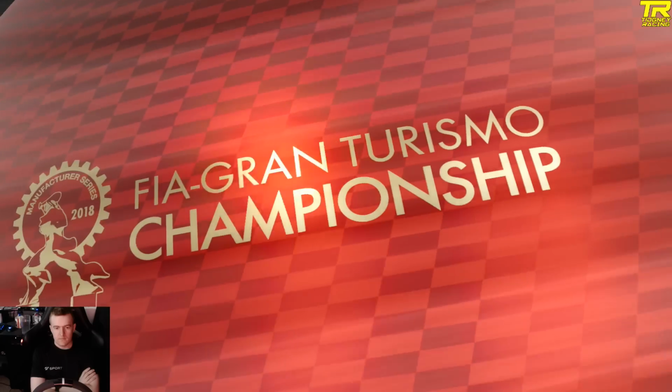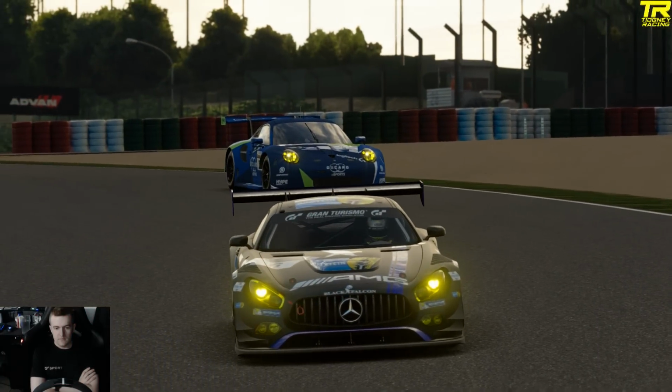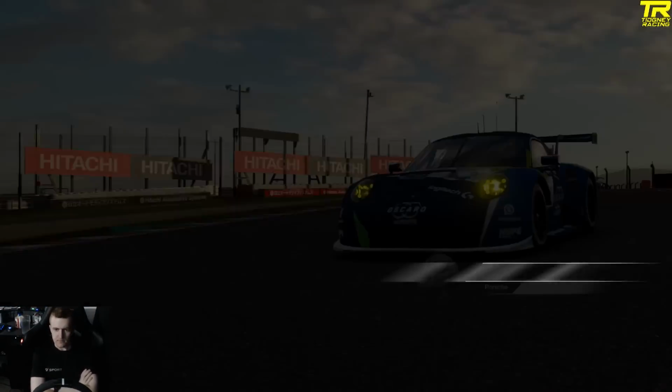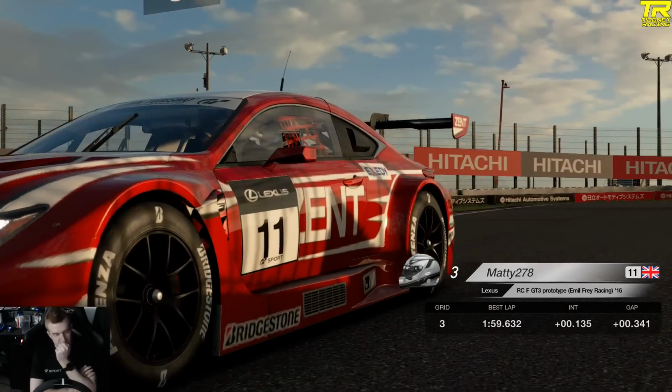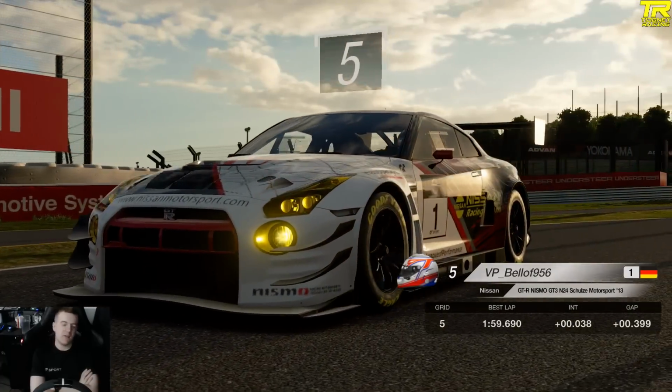Hello everyone and welcome to the Test Season 24 Manufacturers Cup Round 6 Top 24 Superstars. Wow, that is a mouthful, and as you can see, we've got a mixture of all sorts on here. So we've got Rick in pole position, Indian Food in that Porsche in second place. Some strong cars here, the three there are some of the strongest we've got. Then we've got Twizzy, obviously the Ferrari struggles with tyres a little bit.